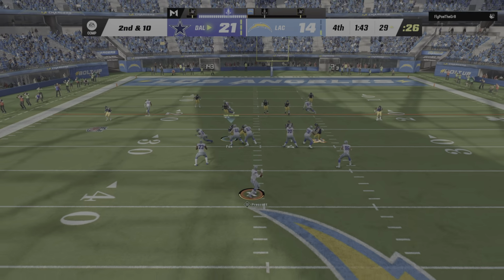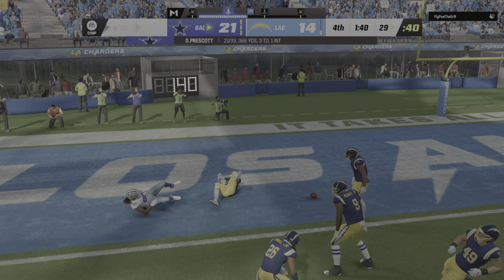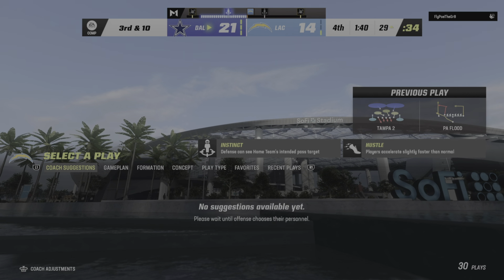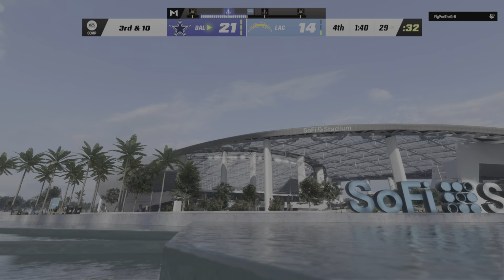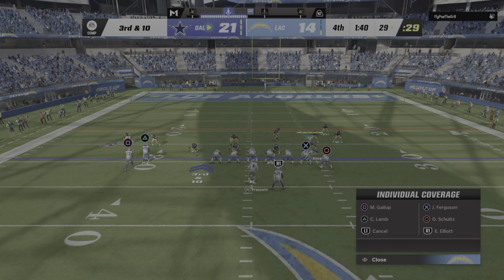Throwing here, Prescott. And it's incomplete. Oh, that would have been 6 points, but somehow he couldn't rein it in. Let's give this defense some credit now. They let the guys get downfield, but when push came to shove, they stood their ground. Now they're likely for a field goal attempt.